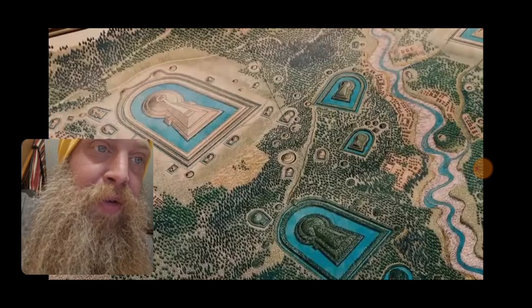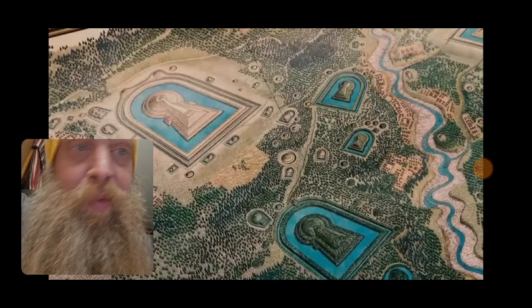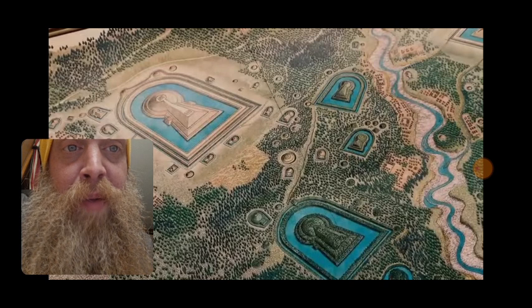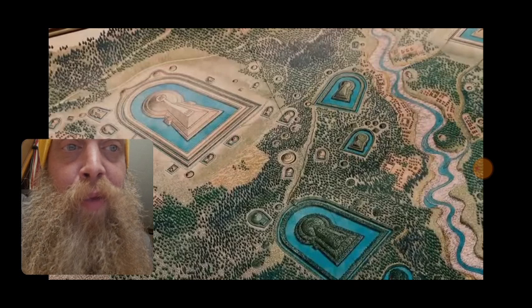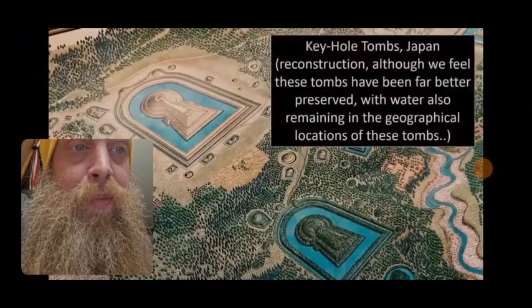A lot of these look like they're tombs. They have places that look like they're for a body, but I believe these are more sensory deprivation meditation chambers. And as you can see, the bottom of the keyhole is actually higher than the top of the keyhole. It's almost like a runway shooting you up towards the stars. I think that's exactly what it's doing.